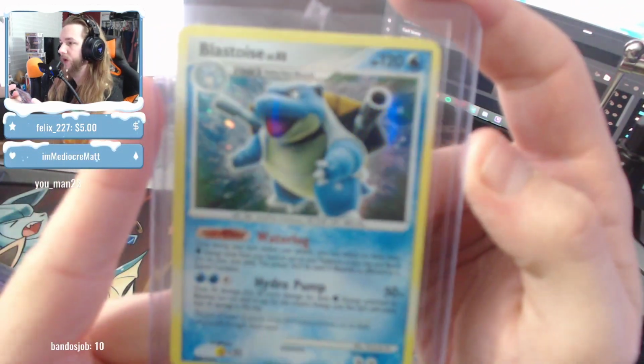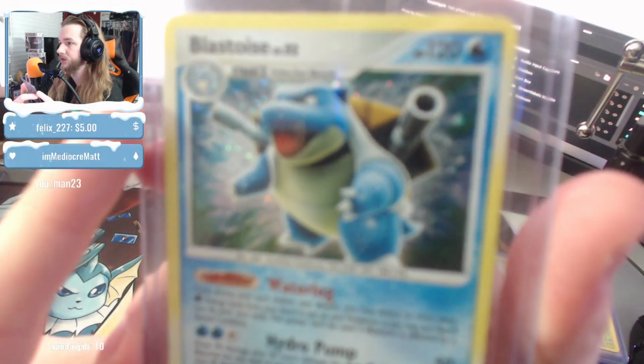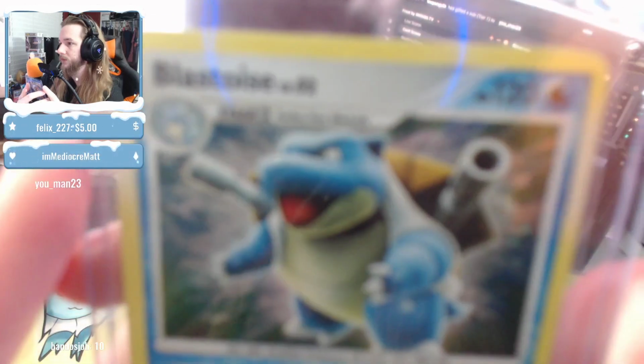Got this Blastoise as well. Got a little bit of a holo bleed on him on the left side. Let's see if we can get it focused. Come on.